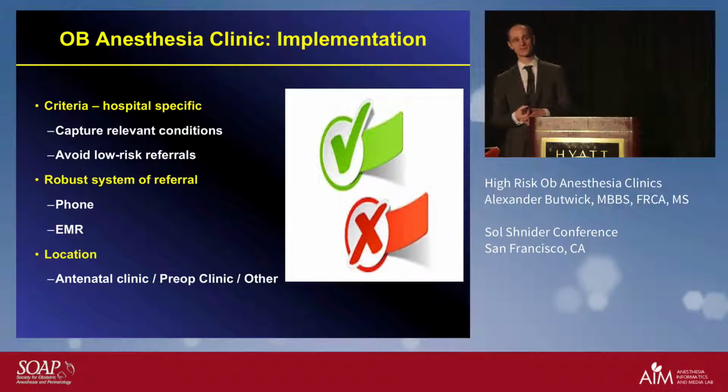Where's the best location for this? Well, ours is embedded in the OB antenatal clinic. So the Stanford MFMs, if they're seeing a patient in their clinic, can see us at the same time on the same day. So it doesn't involve a repeat visit by the patient, especially if they live a long, long way away from Stanford, which can be very problematic if they're just coming in to see us and squeezing us in on a separate day from their OB visits as well. But if you don't have a designated space, you can potentially do it in a pre-op clinic, or maybe there's a designated space that you can create on your labor and delivery unit, or maybe even somewhere in your anesthesia department.